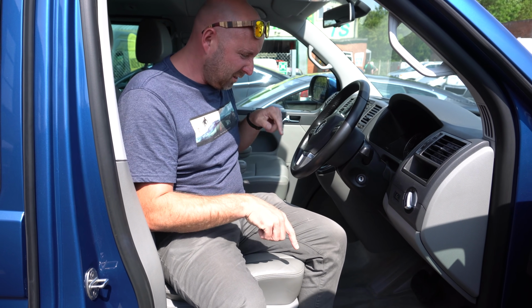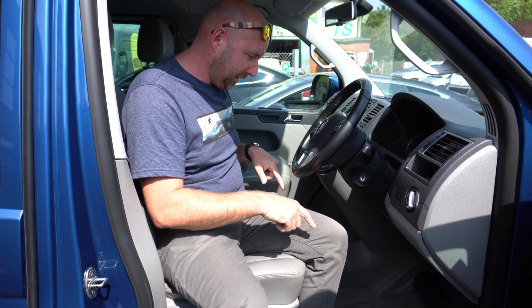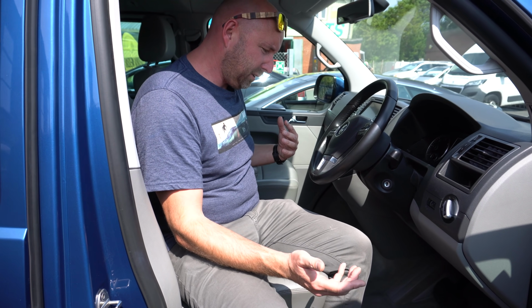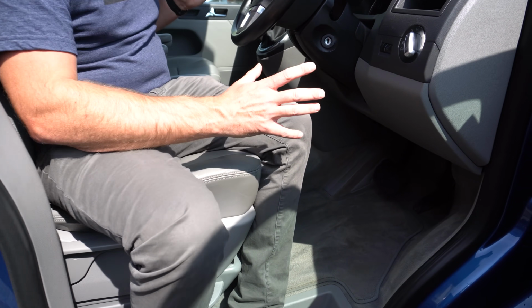The guys have just valeted this, so I don't really want to put my feet in here. In fact, why would you put a light grey carpet in a Caravelle, where family use and lots of people getting out doesn't seem to really make too much sense.